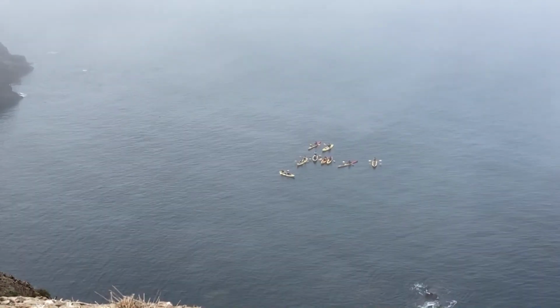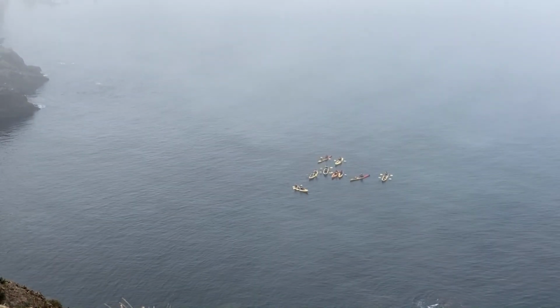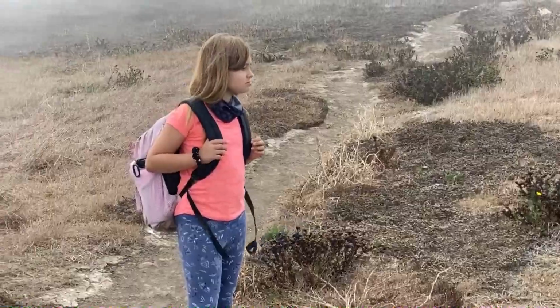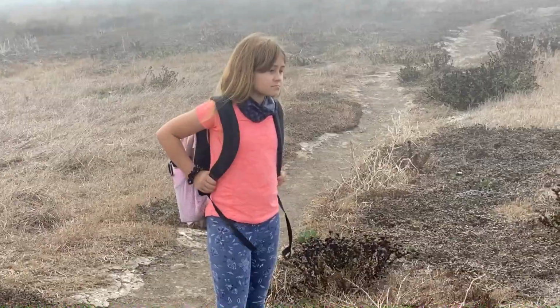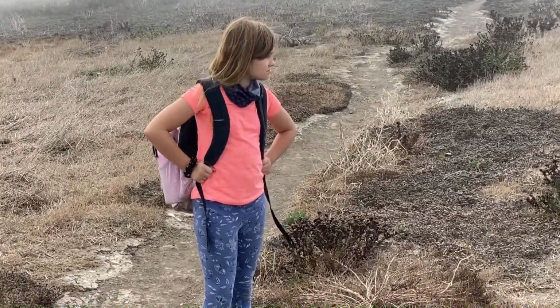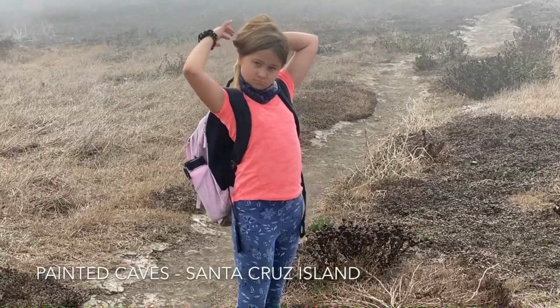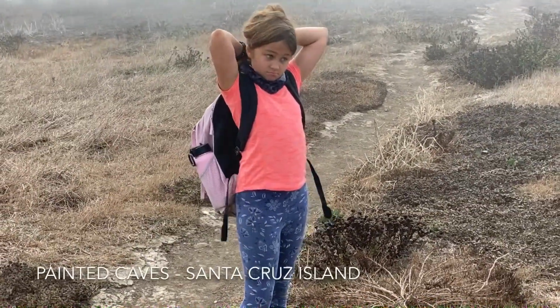Now you see all the kayakers? Look at that. They'll get to go and kayak around all the caves and stuff. There's caves in these cliffs. And on one of the other islands, actually, you can kayak all the way inside the mountain. Pretty cool.